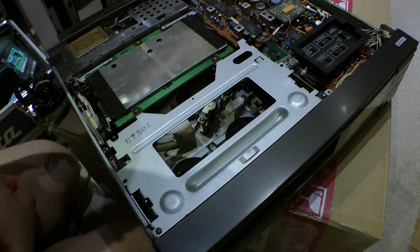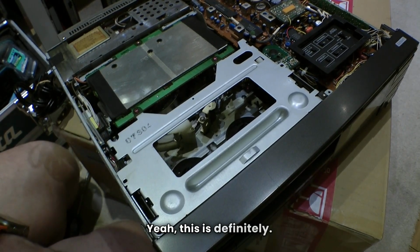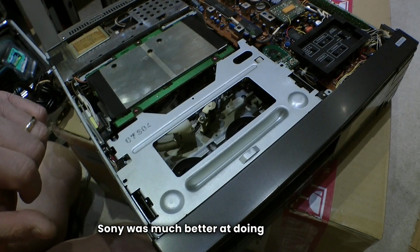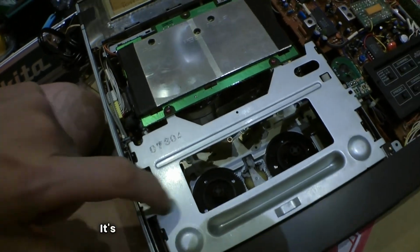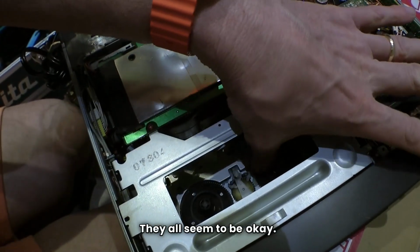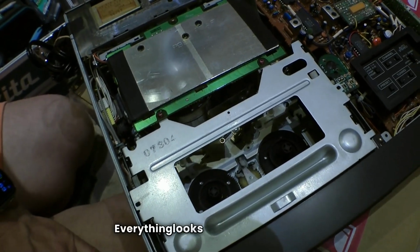Wow. But this may have mechanical issues. Yeah, this is definitely, Sony was much better at doing its game. This is in very, very clean shape. It looks very clean to me. Look at that. It's got plastic fantastic cogs over here. They all seem to be okay. Everything looks intact. Everything looks pretty darn good.